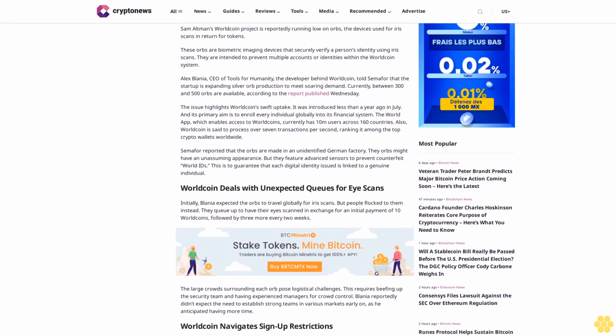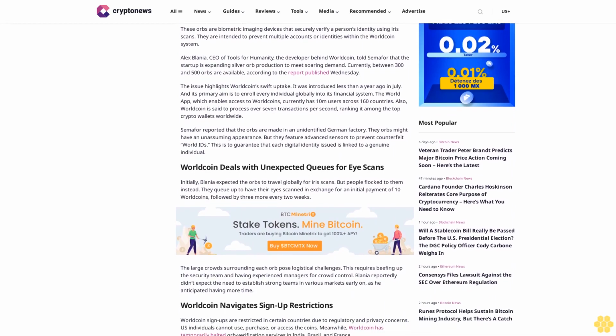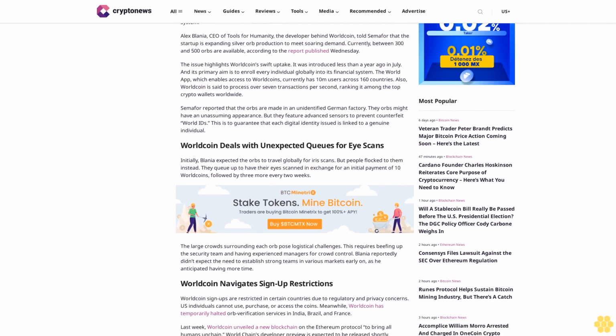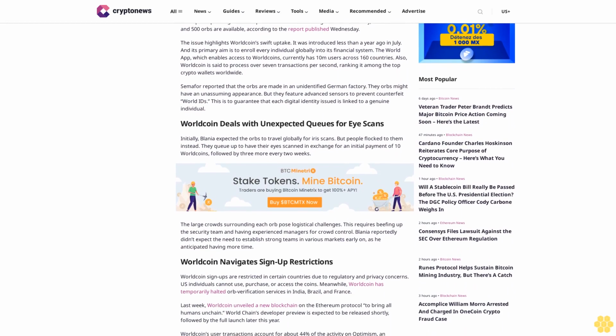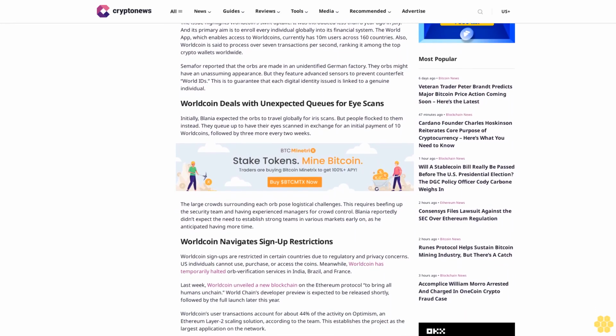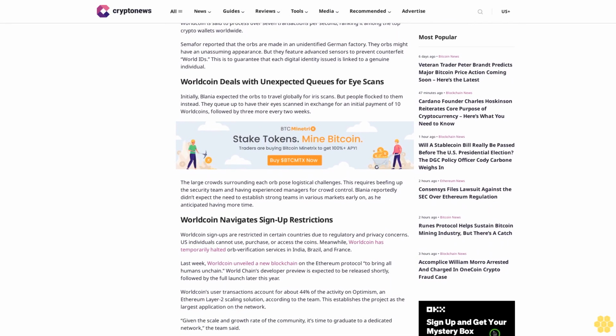The issue highlights Worldcoin's swift uptake. It was introduced less than a year ago in July, and its primary aim is to enroll every individual globally into its financial system. The World app, which enables access to Worldcoins, currently has 10 million users across 160 countries. Also, Worldcoin is said to process over 7 transactions per second, ranking it among the top crypto wallets worldwide.